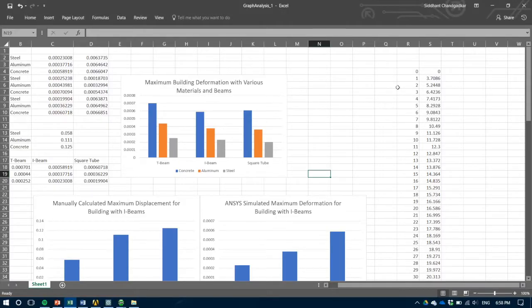From the simulations conducted, we were able to obtain results concerning the displacement of the building with respect to the independent variables of shape of beam and material properties of beam. We were attempting to identify a correlation between the material properties and the type of structural beam being used. However, the evidence left this target inconclusive.